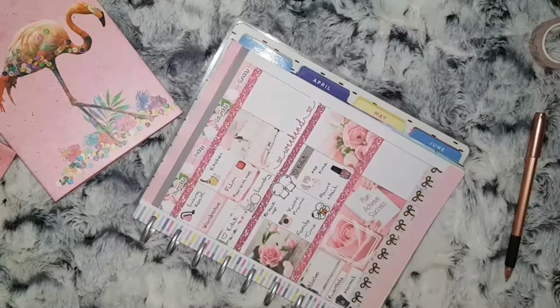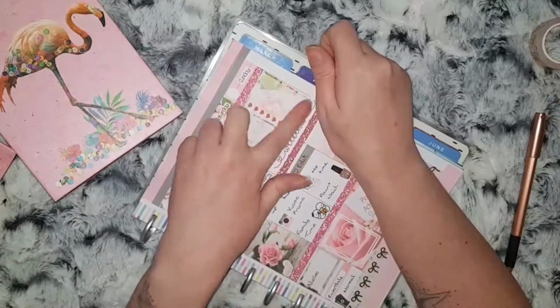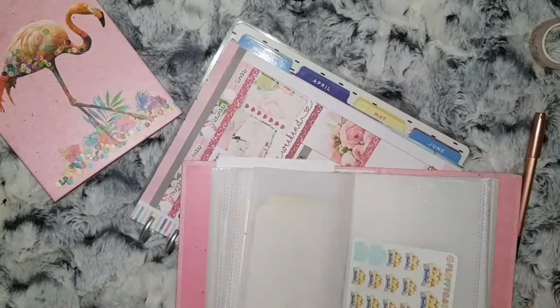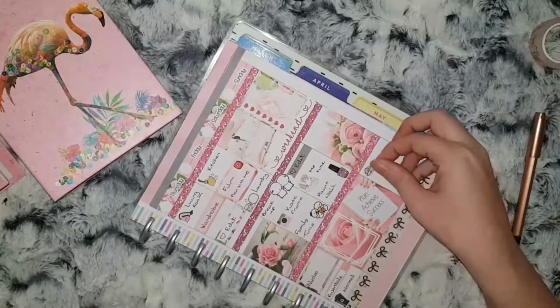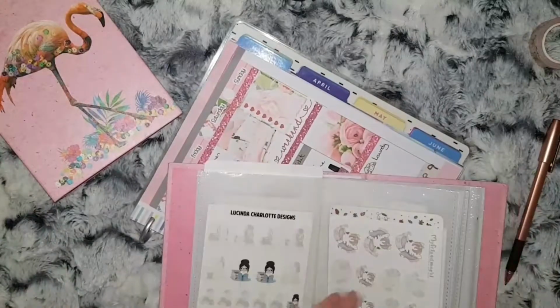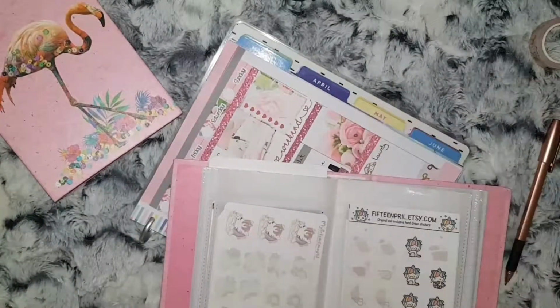For Sunday, I use the checklist to write my school checklist, and then I use another MochiKichi laundry sticker to mark laundry, and a MochiKichi sleeping sticker to mark early night. That is everything for this week.